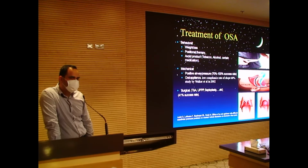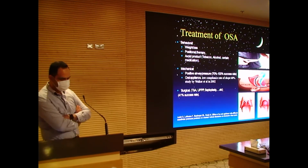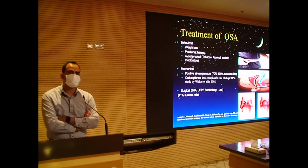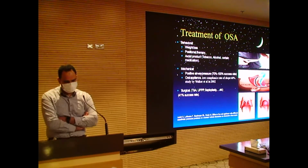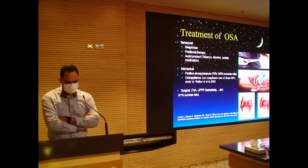The second treatment, which is the most effective, is mechanical. That could be positive airway pressure, with a high success rate of 70 to 100%. Oral appliance, which however has a success rate of about 60%, and positive airway pressure.